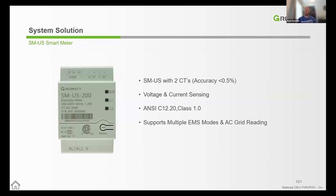That being said, this is a photo of our smart meter. It's designed for up to revenue grade metering. Or sorry, technically not revenue grade because it's consumption versus production. But that said, accuracy as fine as 0.5% with the Acrel CTs. We do also have the ability to use Rogowski coils and slim CTs as well.